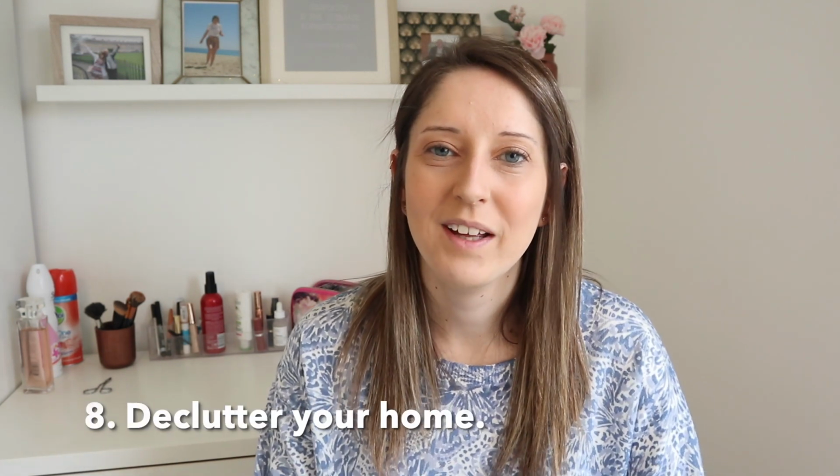My next tip is to declutter your home. This is really going to simplify your life. When you have fewer things around you, you have less to clear, less to tidy away, less to clutter up your mind, less things to think about. It's going to make your life that little bit simpler, and it's quite impressive how much of an impact it can have on your well-being and your mental health.